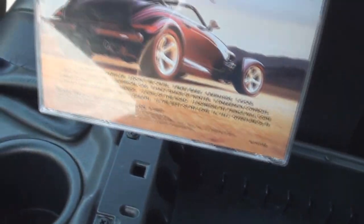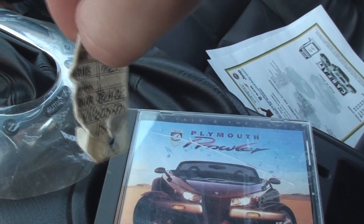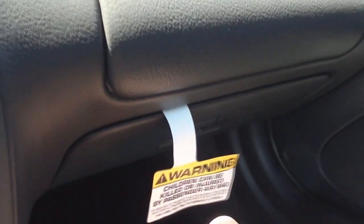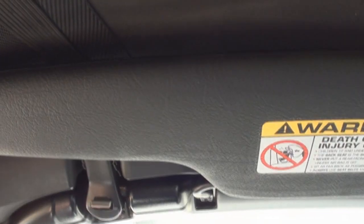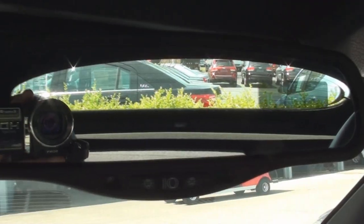Shown here is the CD provided with the Prowler, which is called The Tale and the Tunes. It provided suitable driving music. Also shown here is the original dealer key tag. The glove compartment is kind of tight. The ceiling includes sun visors, and an auto-dimming rearview mirror with a digital compass and temperature display placed within.